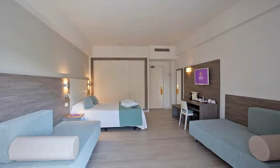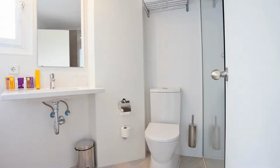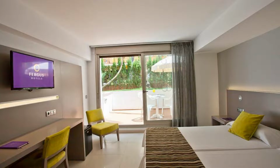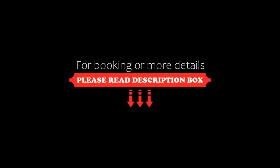There are 9 types of rooms available on booking.com. You can book online and enjoy it. You can see more than 100 reviews of this hotel on booking.com. Its review rating is 8.8, which is fabulous.